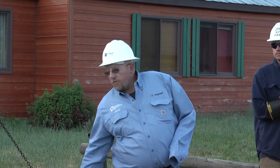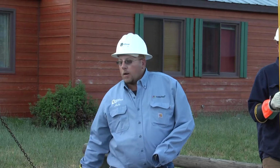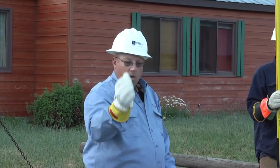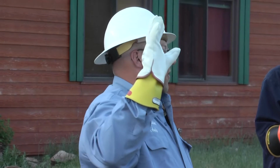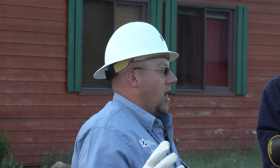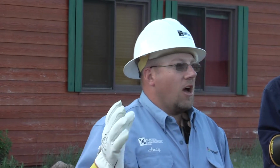Now the other things that we've got up here are some safety equipment that both Jason and I are wearing. The glove that I have on here is a low voltage glove. It's rated for 600 volts. It is tested to 5,000 volts. It might look like a dishwashing glove. It is not. We test these gloves every 30 days of use.